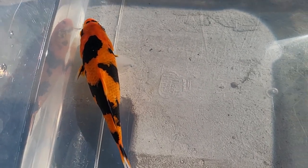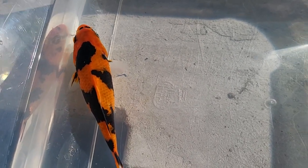I mean, this is just an interesting little guy. Let me know in the comments what you guys think. I just seriously thought it was worth posting.